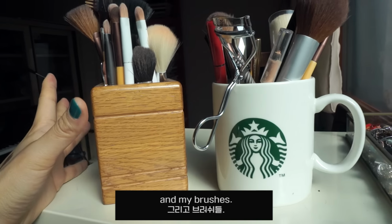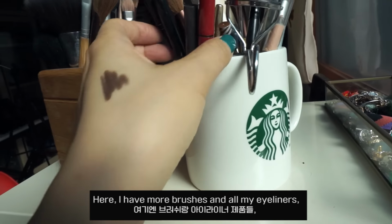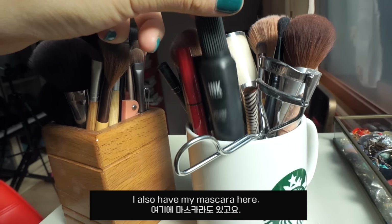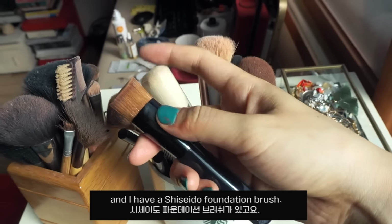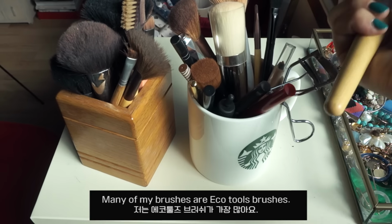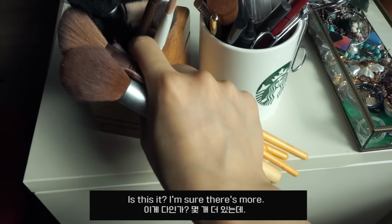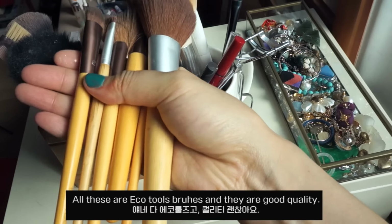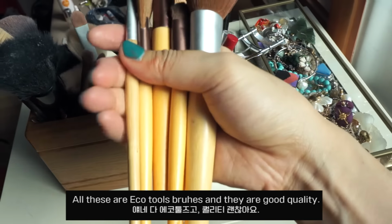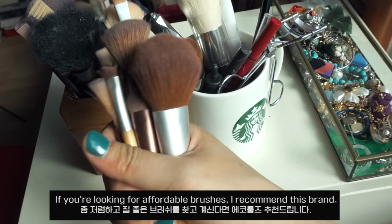My brushes. I have like random brushes here, and here I have all my eyeliners. I also have my mascara here. And I have a Shiseido foundation brush. Many of my brushes are Echo Tools brushes. Like, I'll show you. Is this it? I'm sure there's more, but all these are Echo Tools brushes and they're really good quality. So if you're looking for some affordable brushes, then I recommend you get this.